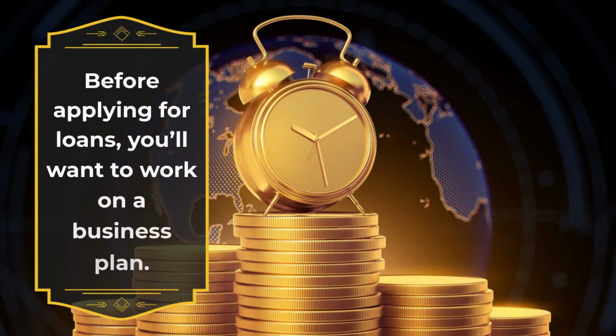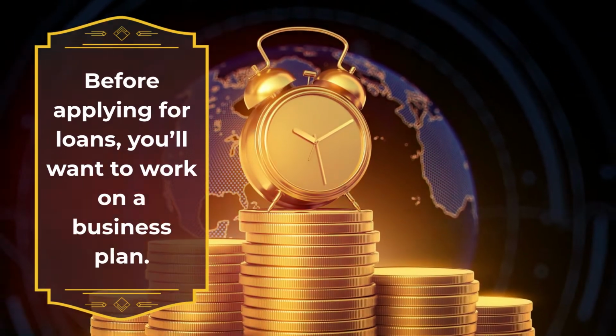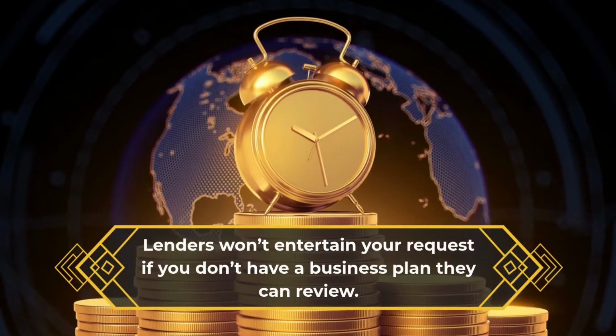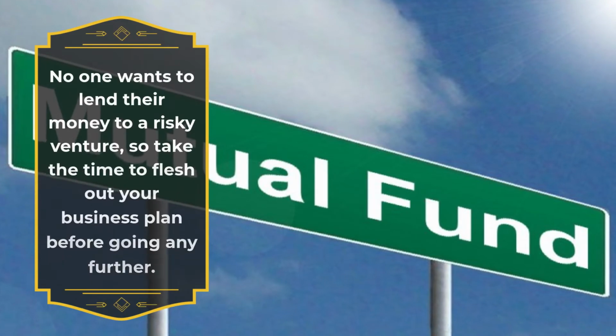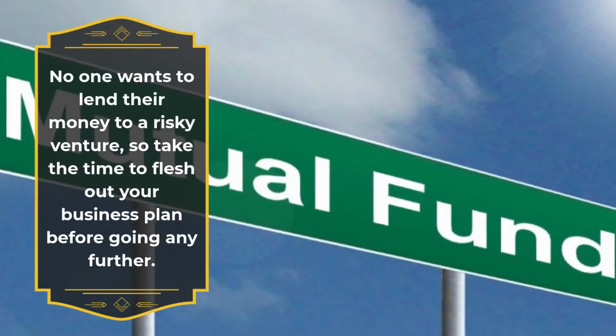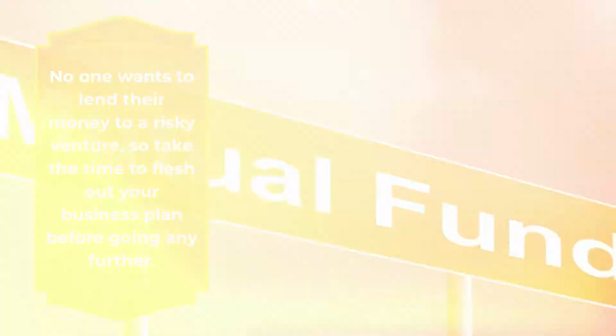Before applying for loans, you'll want to work on a business plan. Lenders won't entertain your request if you don't have a business plan they can review. No one wants to lend their money to a risky venture, so take the time to flesh out your business plan before going any further.